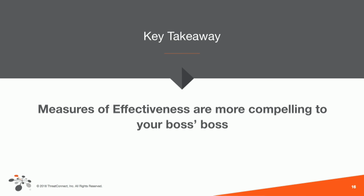So the key takeaway from this section, right? Measures of effectiveness are more compelling to your boss's boss. Measures of performance have their place, and it's where a lot of our metrics tend to reside today, but we want to get better and step up our game, and this is how we do that.